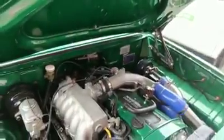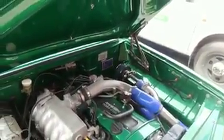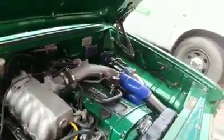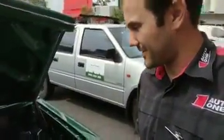Let's have a look in the engine bay. There we go. So Nathan, what, out of an R33, so an RB25 DET, and how much power does it give you? We don't know how much power, but I think it's plenty for this old girl.